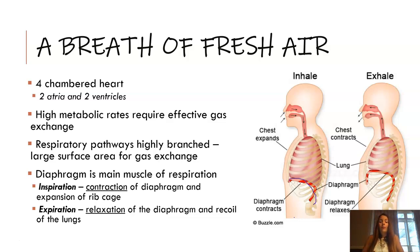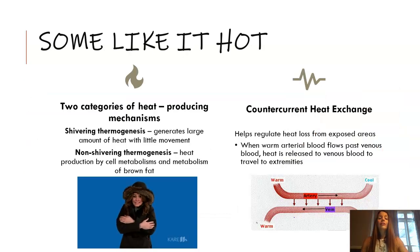So if you take a deep breath, you see your chest kind of expands, and then when you release, your chest kind of releases down. And remember, this is different from, say, that body cavity breathing that reptiles have because they don't have this diaphragm structure. In terms of keeping our body temperature, we have 2 ways of kind of doing that.